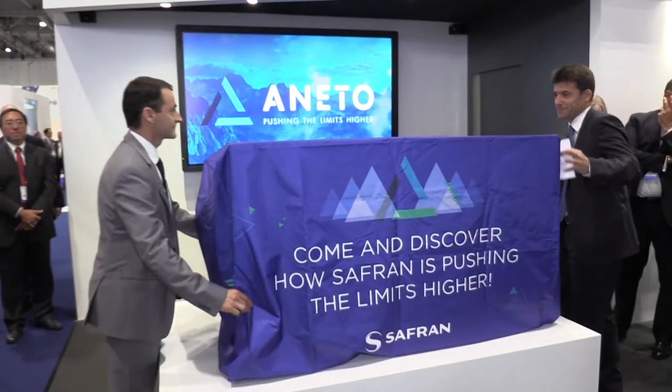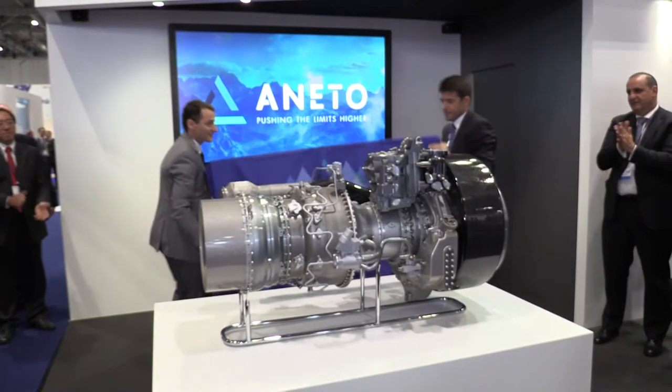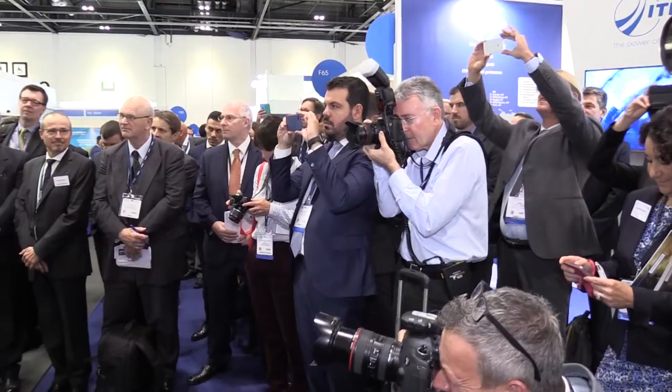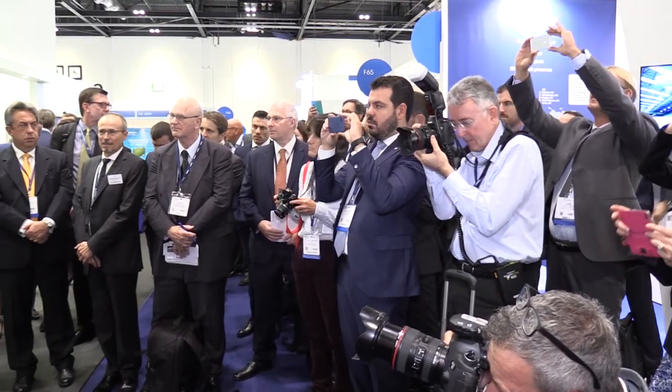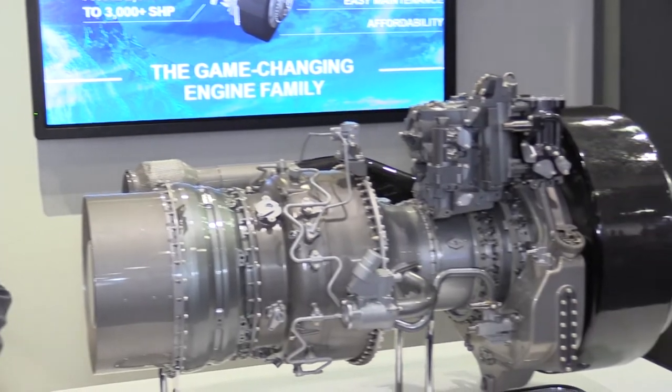Today we've unveiled at Helitech the new Aneto family, which is our new engine family for the upper end of the market segment. Today we did not have any engine in that market segment, and right now with this family we have a solution going from 2,500 shaft horsepower to more than 3,000 shaft horsepower. It's important to say that basically it is not about one engine, but it is about a complete power solution for the market segment.